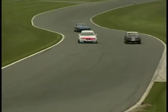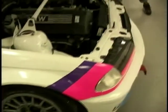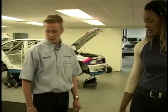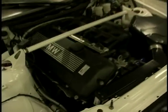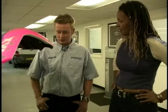It also runs on slick tyres, because it's different to obviously a road car that runs on treaded tyres. Your slick tyres are made for the dry. You do put them on for the wet, but they give you more grip in the dry once they're up to temperature. The engine is still a standard block like you would find in a BMW V6, but inside, which you can't show you at the moment because it's all intact, is incredibly different, and a lot faster.